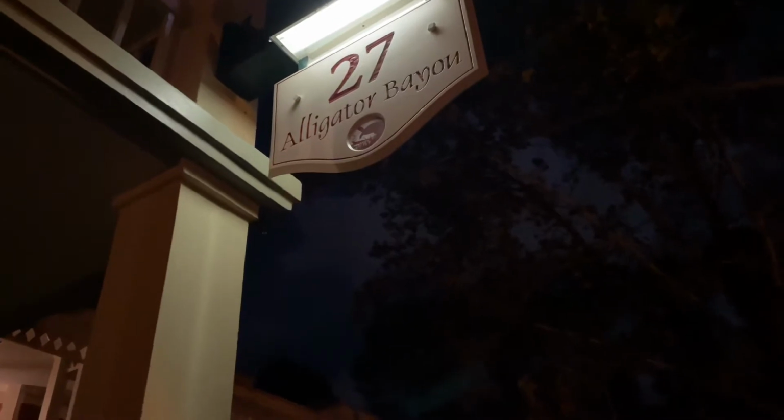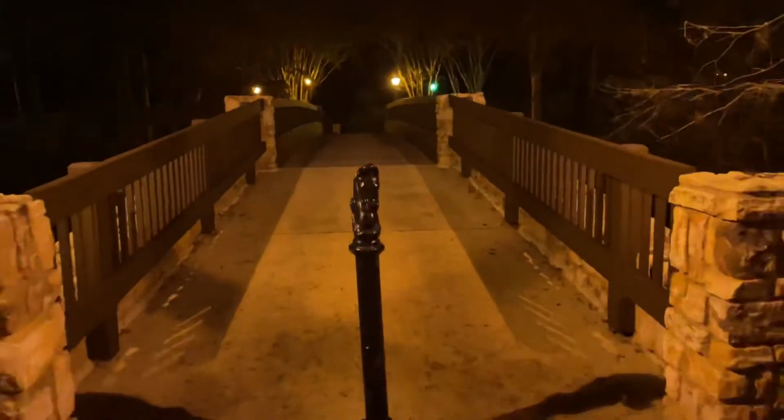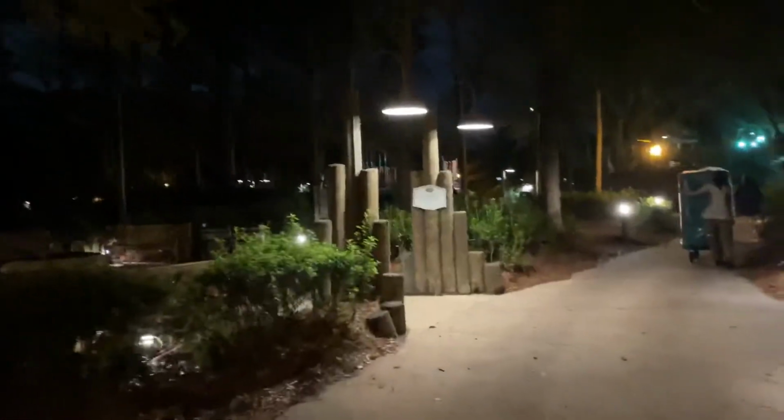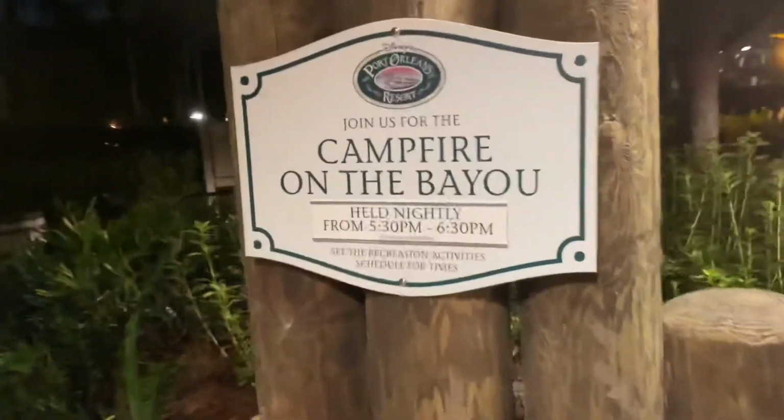Here's building 27, Alligator Bayou. Here is the fishing hole for you fishermen. And if you're staying here, this is where the campfire on the bayou is held. They do some roasted marshmallows. It's a nice big area. And their campfire is every night from 5:30 to 6:30, of course, weather permitting.